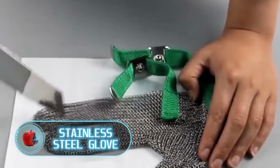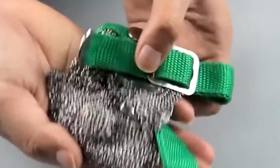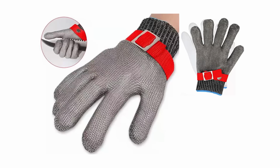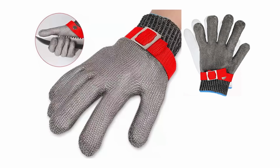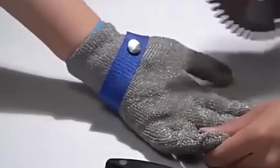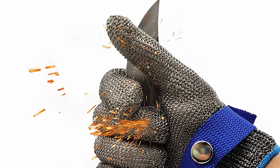Stainless steel glove. People once used chainmail for protection. Today we prefer body armor. But the steel mesh is still considered reliable enough to keep you safe from cuts. This was the basic idea of the manufacturers of these stainless steel mesh gloves. The gloves are made of corrosion-resistant rings welded individually for maximum strength, flexibility, and durability. These gloves are hygienic and easy to sanitize and clean with hot water and soap. Titanium models are also available.